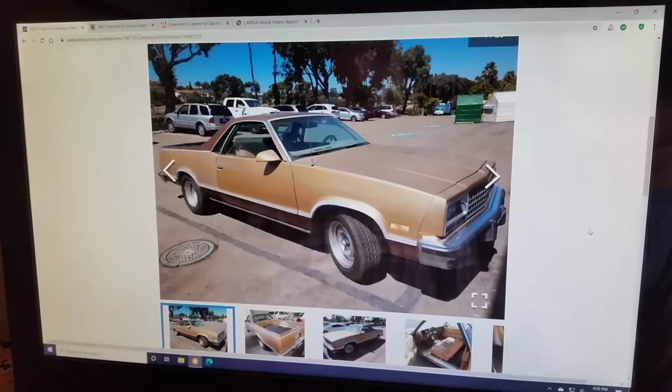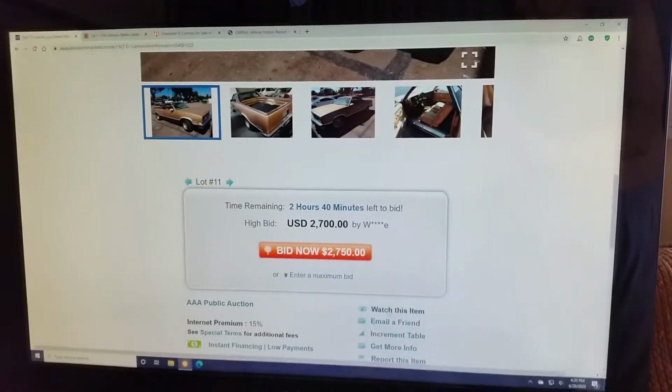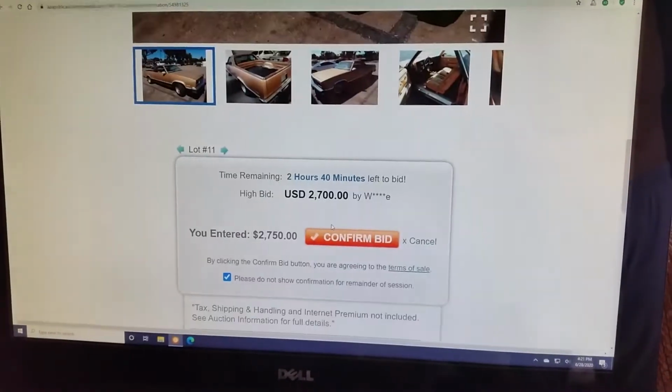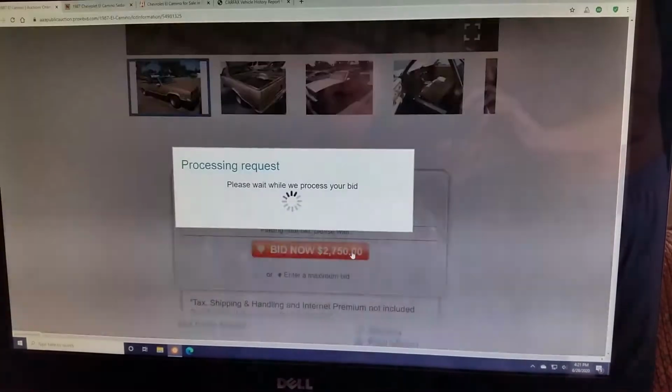So I'm going to go place a bid on it right now. 2 hours and 40 minutes to go. It's at 4:21 our time here in California. So the next bid would be $27.50. So I'm going to place a bid now and see what happens. Bid $27.50. Confirm bid.